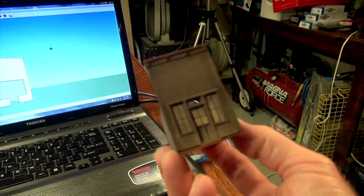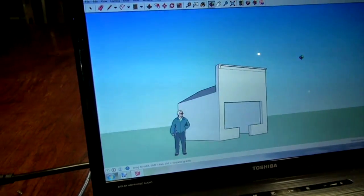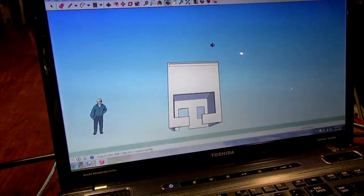I'd like to design a small storefront in HO scale for my layout. In a future show, we will explore the process of creating this storefront building using the design program SketchUp, which is available online.